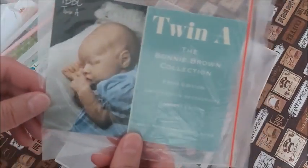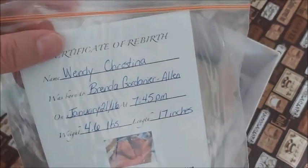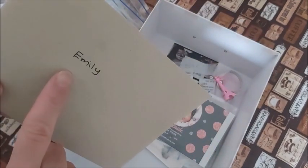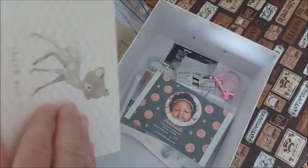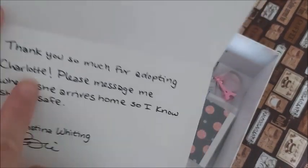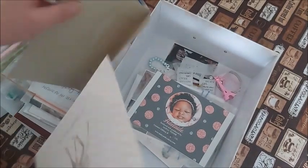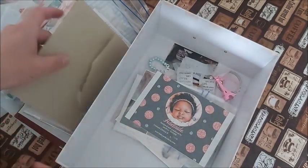Here's that other twin A I have, Wendy Christina. Yep, by Wendy. Oh, I bought this doll from Emily, so let's see which doll it is. Thank you for adopting Charlotte. Oh, this goes with the Nathaniel, my partial soul count. The number one Charlotte sculpt by VC Whitting.